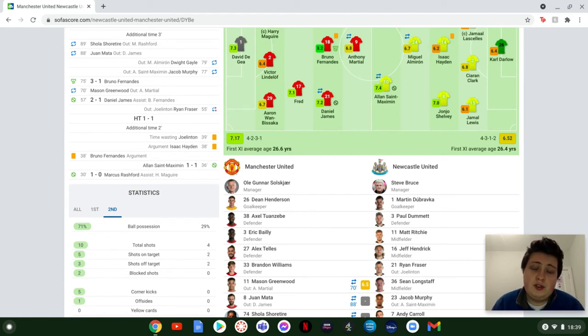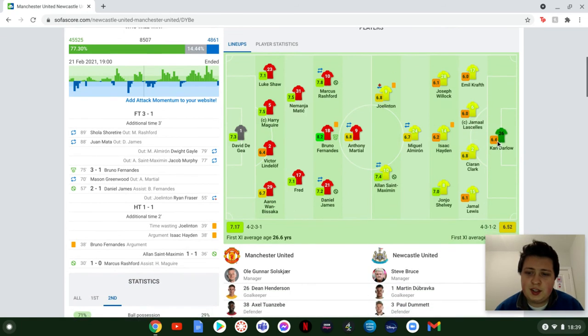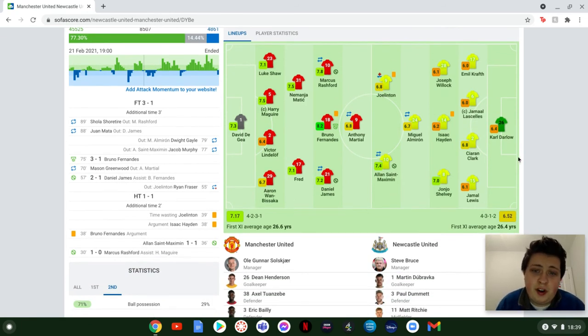And then the penalty, whilst it was soft, it still was a penalty. I'm not going to pretend that it wasn't a penalty. And yeah, I think it's a strange game because I was gutted afterwards in terms of the result, because it was a good performance apart from the last half an hour.